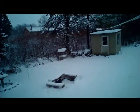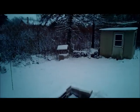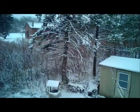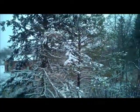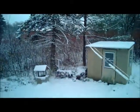31 degrees, 14-mile-an-hour wind, and I'm going to fly in it. I'm J-Drone. This is the first snow that we've encountered in northeast Pennsylvania, and I have the day off. So am I going to be bummed out because it's snowing and I like flying my drones and I'm stuck inside? No. It is pretty cold out here.